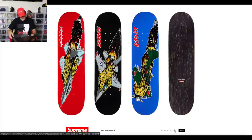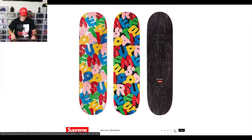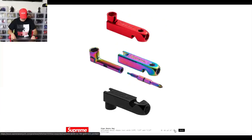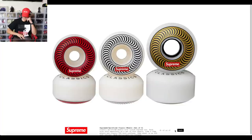Oh, this one's way nicer. The jet, the black one with the jet. Yeah, I like that a lot. That's cool. Camo, not really. That's all right. I don't like the pills. I don't pop pills. Pipe skate key? What is this? Oh, it's just a regular skate key, I hope. Not gonna get into that. Oh, it's regular stuff. Okay.